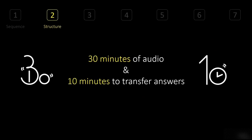About the audio, 30 minutes of audio will be played and you will get 10 minutes to transfer the answers. What is this 30 minutes of audio and what are these 10 minutes? This 30 minutes is when you will be listening continuously, but with breaks between audios. And from these audios, you have to find answers while looking at the question paper. Now let me explain what this 10 minutes of transfer time is.